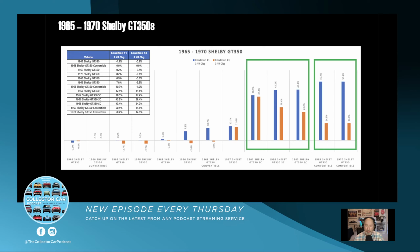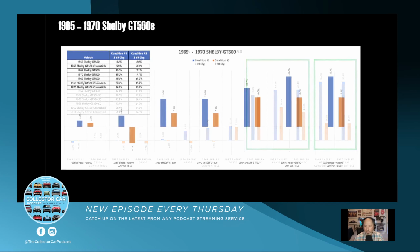And then the other one is one of the four 1966 Shelby GT350 convertibles I talked about. They were basically flat, which I find interesting because one did sell recently. So that might be in the next refresh of the data feed. We'll have to see. All right, let's move on to the next group of cars.